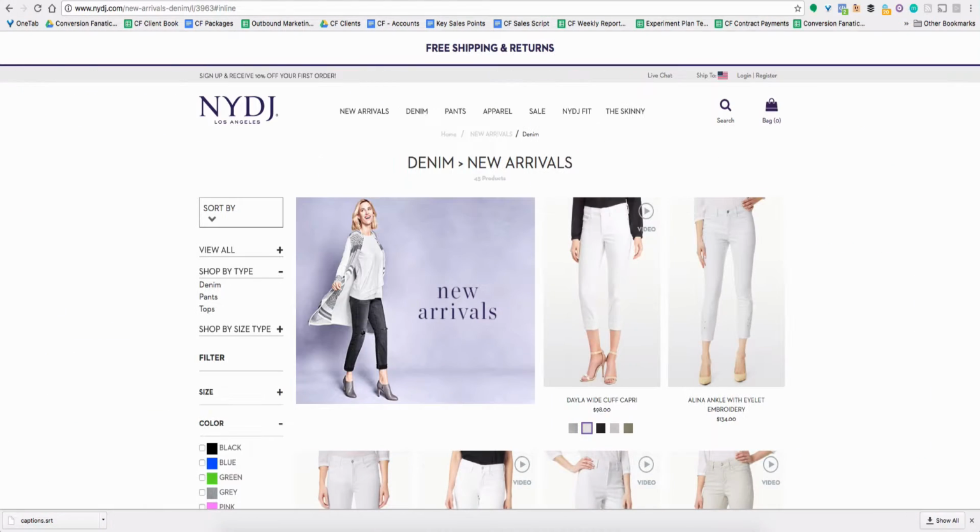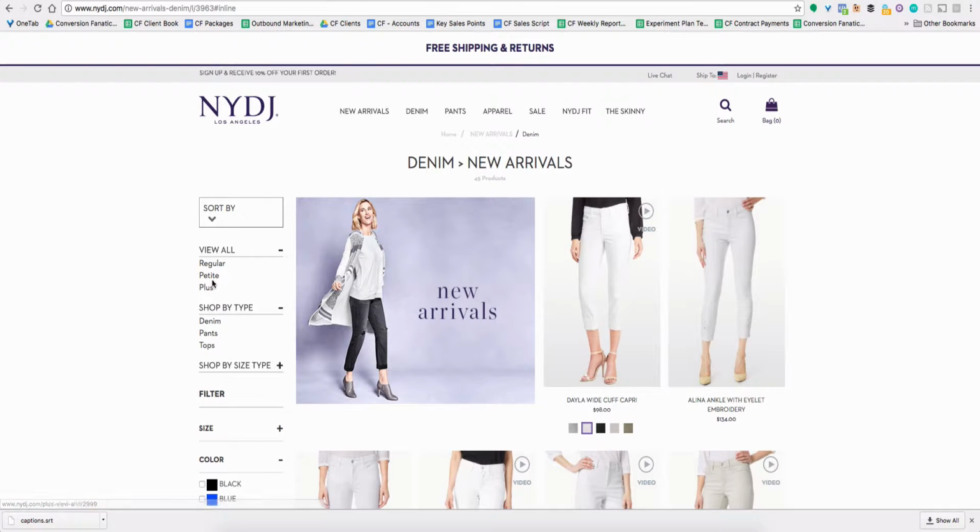And I'm sure even on mobile, let's see. Yep, so on mobile, that takes up the majority of the space and pushes it down, since the site is responsive. Another thing here is the filter options. You have this here, shop by type. It's pretty much the same thing: regular, petite, plus, and the only difference is tall. So you might want to be able to eliminate one thing there.